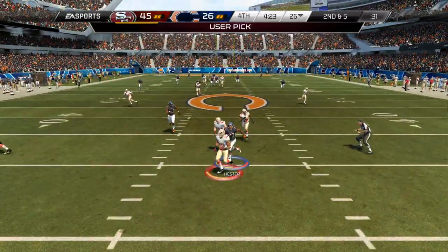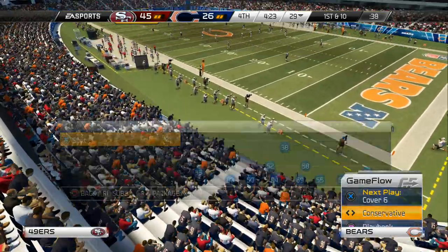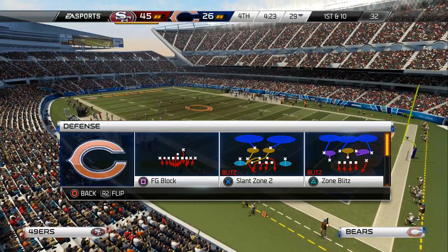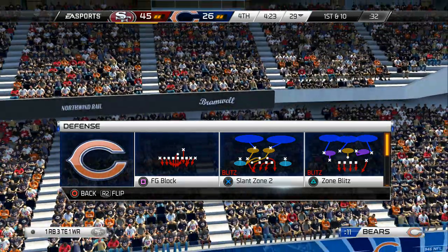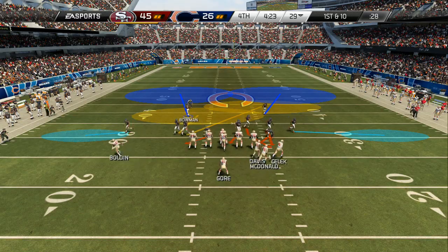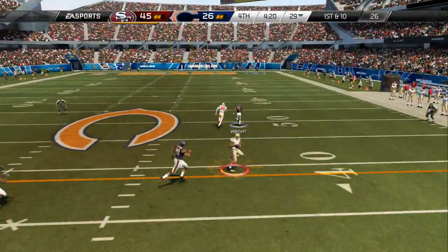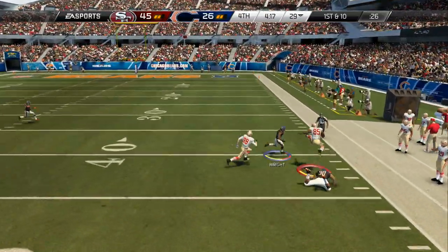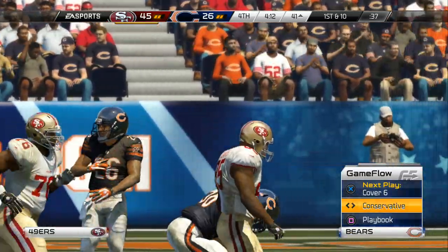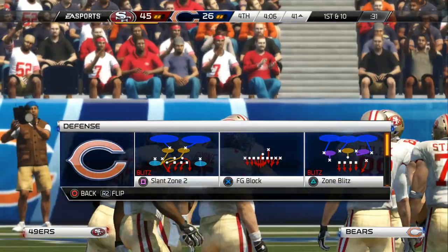Reed makes the interception. Nice job for the defense that time. In position, they read the quarterback's eyes, and it led to an interception. By the offensive line, and sometimes it's just bad defense. They can't get to the quarterback, and that's another completion by him.